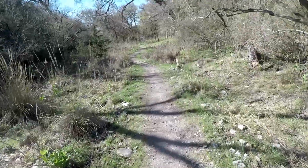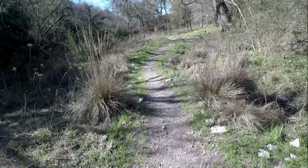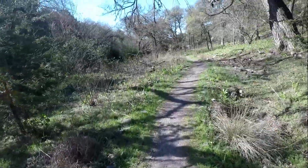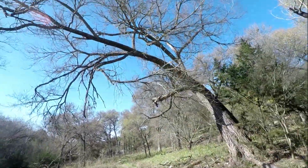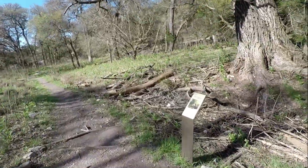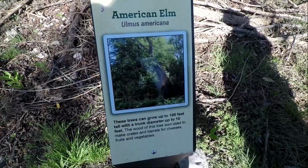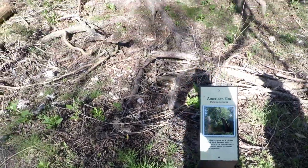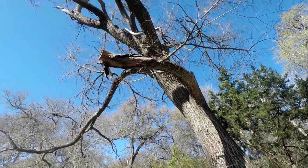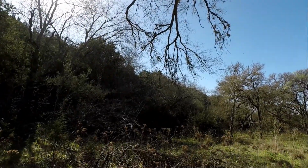So the back part of the trail gets really thin. If there's more than one of you, you need to walk single file. Great big tree right there. And it's the American elm. See that? These trees can go up to 100 feet tall, the trunk diameter up to 10 feet. So there you go. Show him to you again here. See, he's cut off right there, and he stretches out to right there.